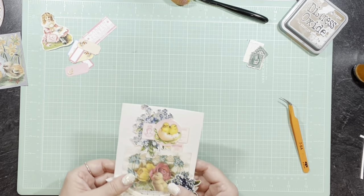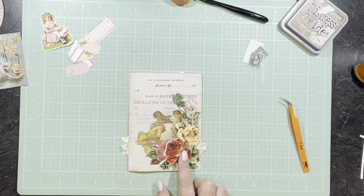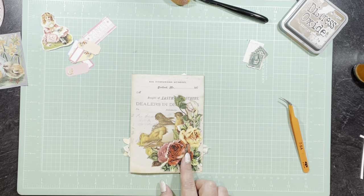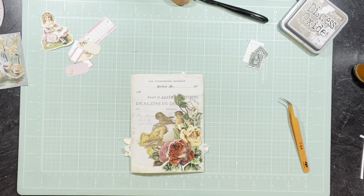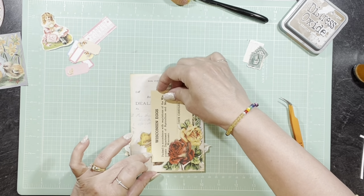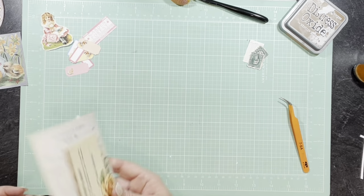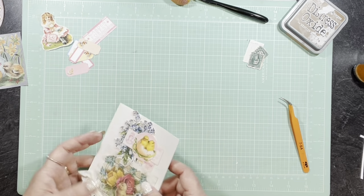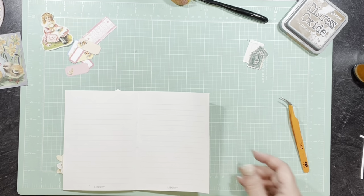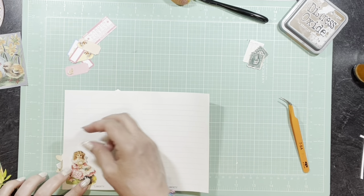on the lined paper. Let's see, we've got this, and I need to make a little card to go in there, or I could just stick, I think I'll put my Wisconsin eggs right there. Yep, that works. Okay, so there's that. I don't have anything on the inside. Oh, what can I do on the inside?